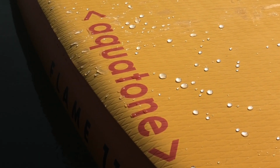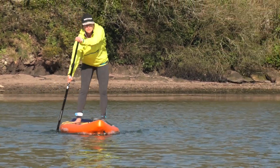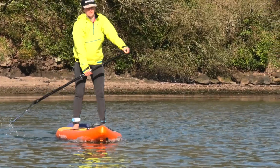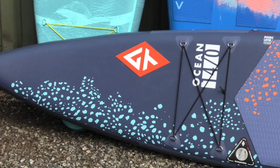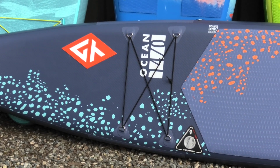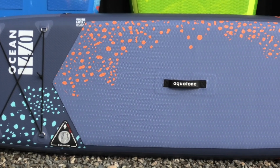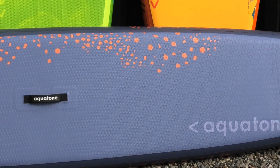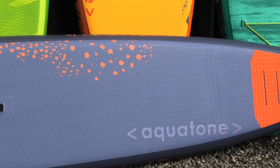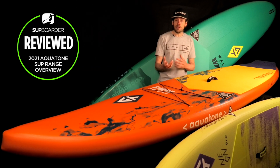The Flame 11.6 and 12.6, again the longer board, a little bit more glide, just like the wave range. The more length you have, the faster the board will be. And that moves on nicely to the 14-foot Ocean. You can see a longer board again, and it's narrower too. By bringing in the width there, you're going to reduce the drag, you're going to make the board much faster to paddle. It's going to be much nicer to paddle those longer distances again compared to the Flame. You still could take a little bit of weight with it, you still could tour with that board as well.